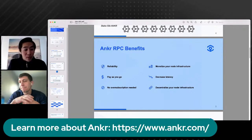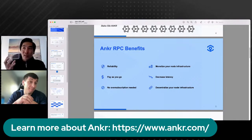And for a blockchain network like IoTeX, we're getting thousands and even millions of RPC requests a day, right? And this has been a challenge for any scaling ecosystem, not only on the consensus side, but also on the application side, all these requests, right?